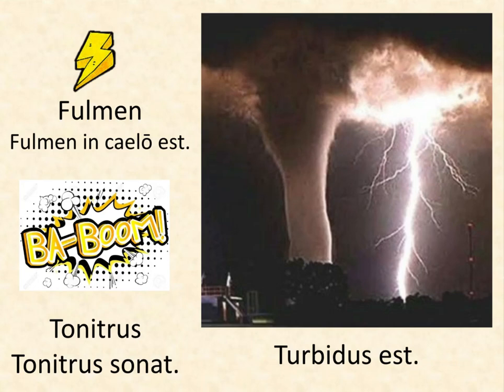It's bright like the sun, but it happens in a quick flash. And when it does that, it breaks the sound barrier and it makes a noise. Everybody say ba-boom. That noise is called tonitrus. Everybody say tonitrus. And when the tonitrus does that action, it does the action sonat. So everybody say tonitrus sonat. Again, repeat it. Tonitrus sonat. Ba-ba-ba-boom.